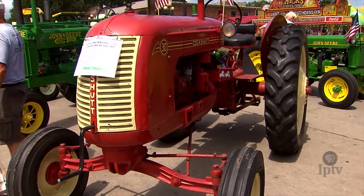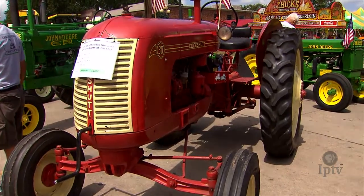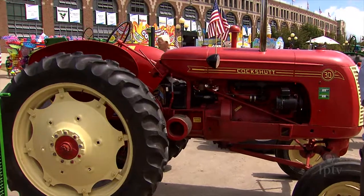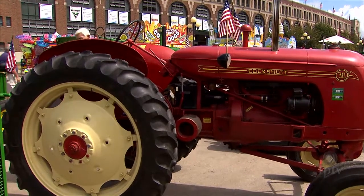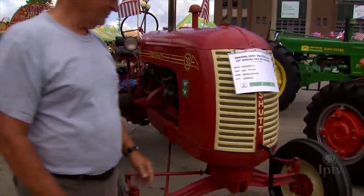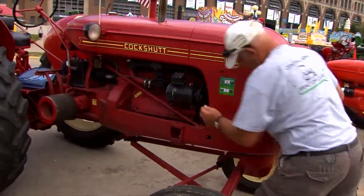It's a Cockshutt made in Canada. It's model 30. They made a 20. Later on, they made a 40 and a 50. These farm tractors you could order from Gamble's. So all these companies tried to figure out different ways to disperse their products. If you were out in the field and your battery was dead, you were dead unless you had a crank.